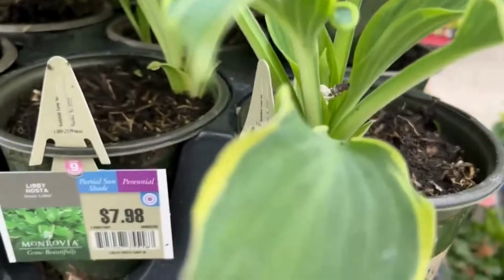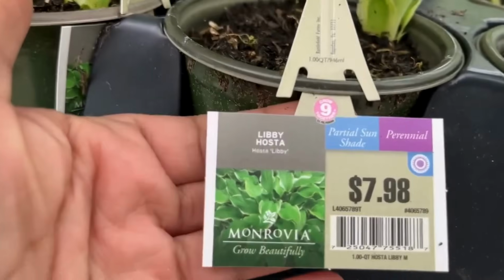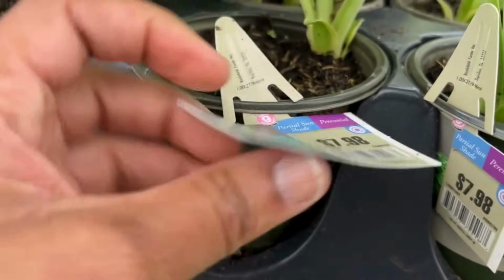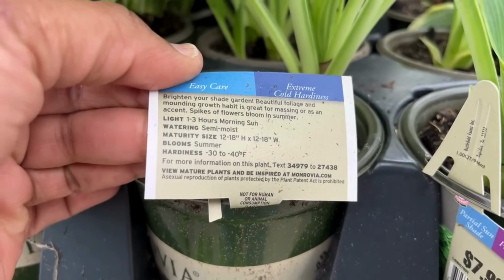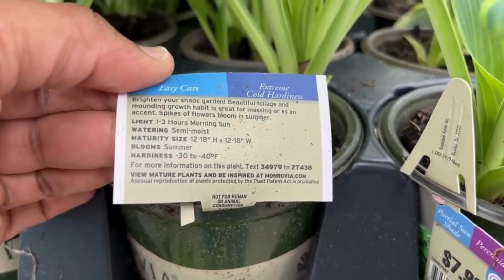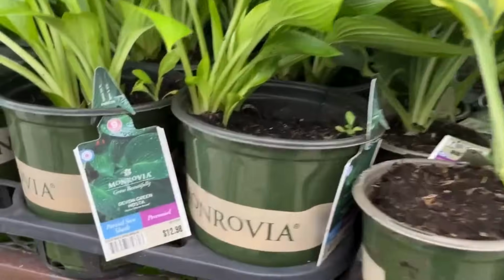And here we have more hosta from Monrovia. These are $7.98. And friends, you don't need to buy a lot of hosta. You buy one, and by the end of the season, you're going to get so many more plants. If you're looking to start a shade garden, do not go crazy buying a ton of hostas, okay? They will grow for you. They're easy to divide, and it's a plant that keeps on giving. So keep that in mind.